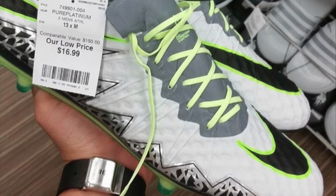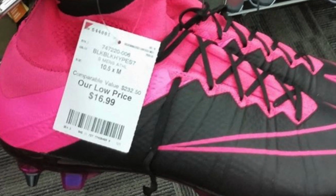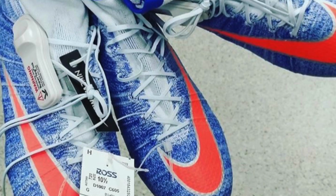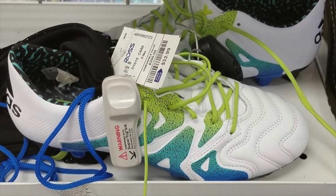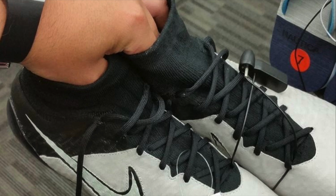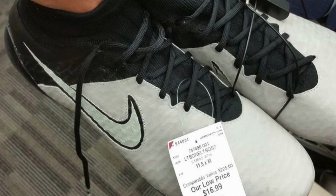The number 2 spot goes to Full Count 6045. First up is this pair of Elite Pack Hypervenom 2s for only $16.99. He also has the Tech Craft Superfly 4s for only $17, 2 pairs of Women's Superfly 4s for $20, Leather Ace 15.1 for $33, and lastly some Tech Craft Magista Ober 1s for 17 bucks. Crazy.